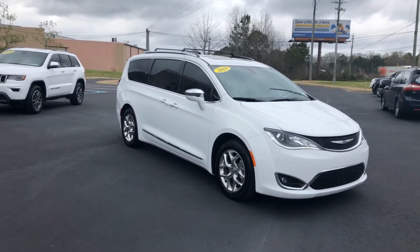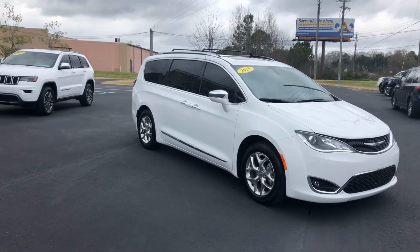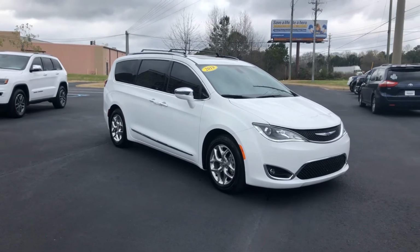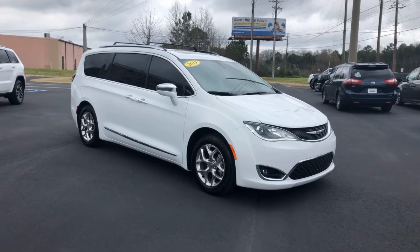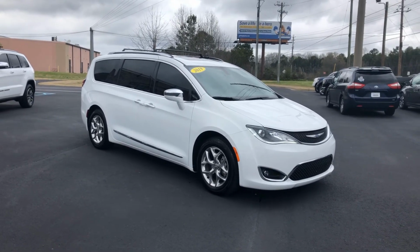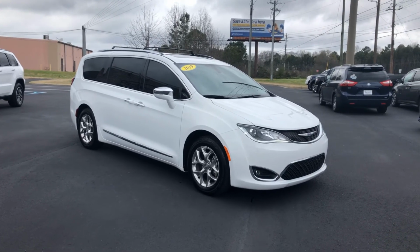So again, you have to drive it to appreciate it. All the options are absolutely amazing. The ride quality is so worth it. Super quiet, super smooth, pretty powerful for a minivan, I will say that. But this is a 2019 Chrysler Pacifica Limited with around 18,000 miles on it.